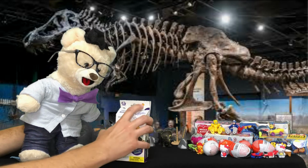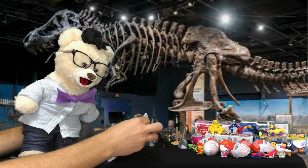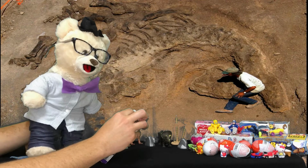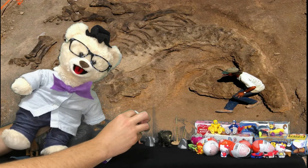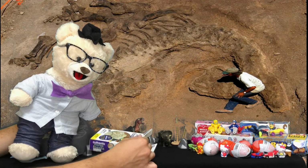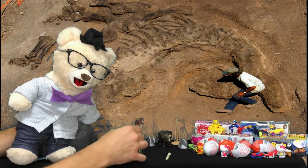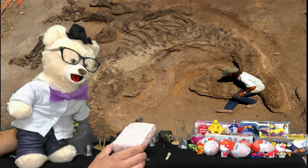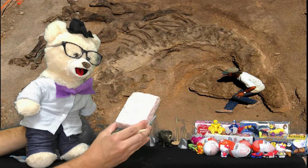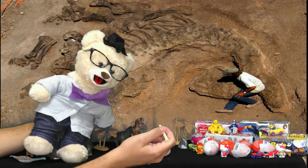Well, Chumsky Bear, if you're going to be digging for fossils, then what are you called? That's right, a paleontologist. A paleontologist is a scientist that studies the fossil record and looks for fossils. So let's open this up, Chumsky Bear. All right, let's see what we got here. 1, 2, 3... Chumsky Bear, check it out. This is really cool. This looks like rock, and it comes with a digging tool. Should we start digging? Let's see what happens.